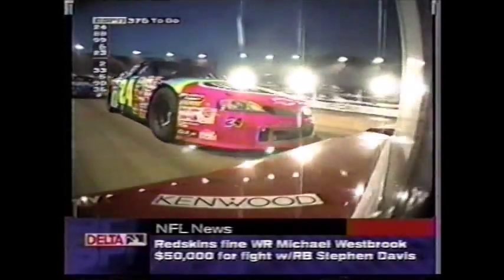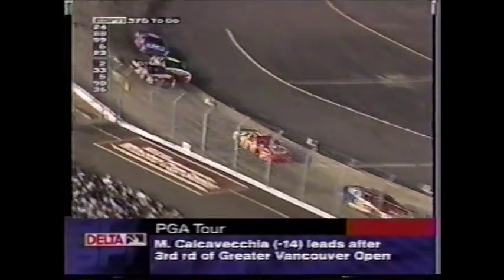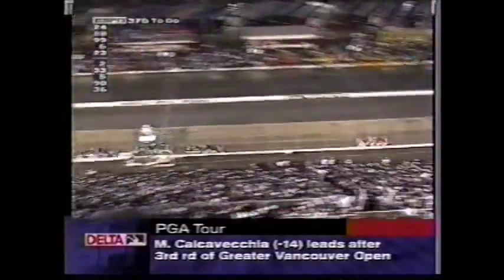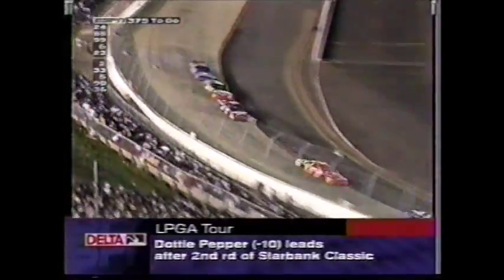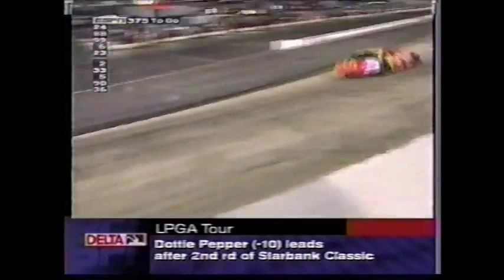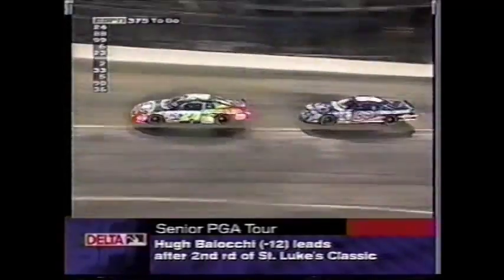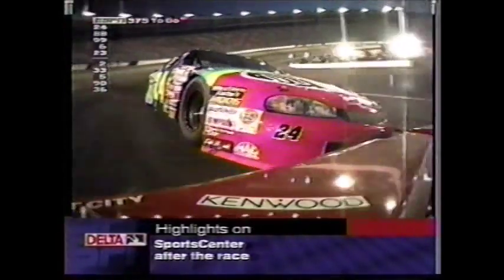The tie chart right in front of Hut Stricklin, the winner of the Rickyard 400. Not good. Not been a good weekend for Ricky Rudd. He started back in 39th position, taking a provisional to get in. He's running currently in 28th spot and just about to go a lap down. And Stricklin still trying to stay on that lead lap.